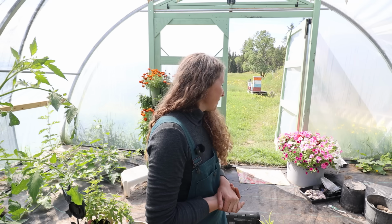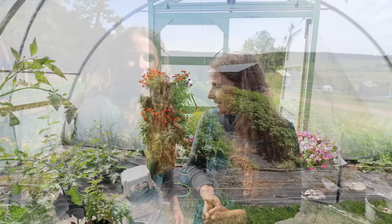One of my favorite things to do is come down here in the evening when it's raining and work in the high tunnel. It's very, very peaceful. The last thing that I'd like to add to this space is some type of water feature of some sort, like a little plug-in fountain or something like that, so that I can have the sound of the water down here as well, but I'm pretty happy with it.